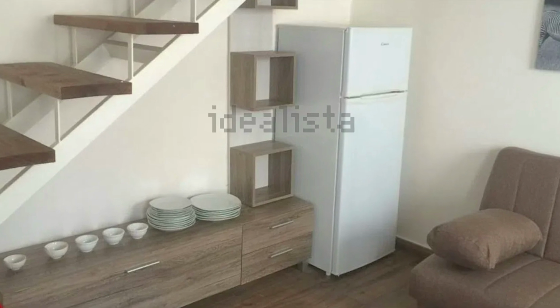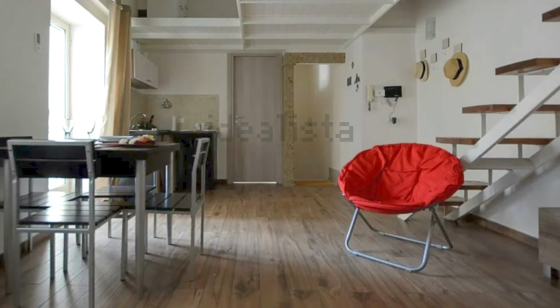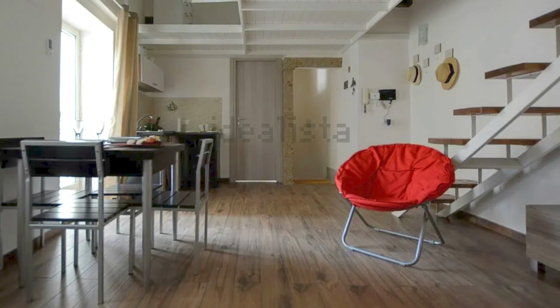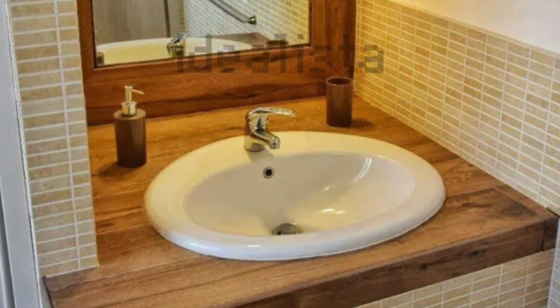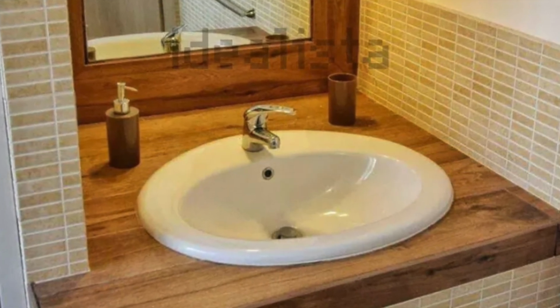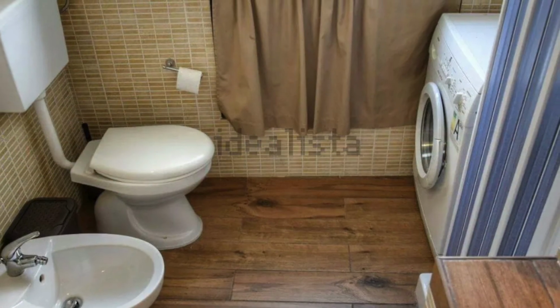You have a full-size fridge. And when you see the apartment from the reverse angle, you realize it's actually very roomy. I mean, 650 euros is not a lot of money. That's like 20 euros a day. And the appointments in the apartment look very nice. It looks like it's a very solid place, not cheapy. And they made really good use of space.